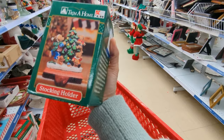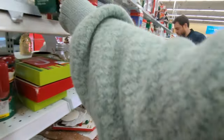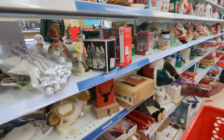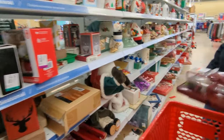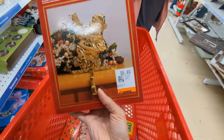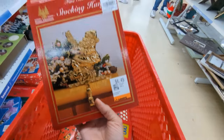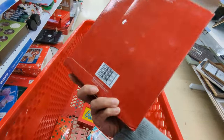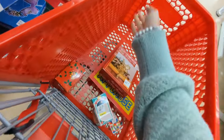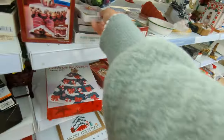A lot of boxed Christmas decor, which I thought was pretty cool. These were heavy stocking hangers, but I'm looking for something more cast iron, more mid-century. Another stocking hanger, this time it's Santa, and I believe it's made of brass, but it was $6.49 and there was two of them. I thought it was a bit steep for the brass Santa stocking hangers. So although I put them in my cart, I didn't actually end up getting them.